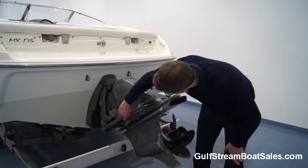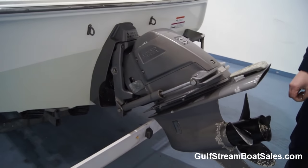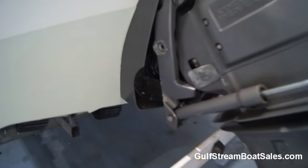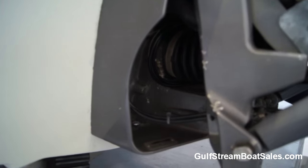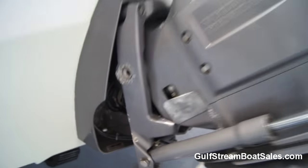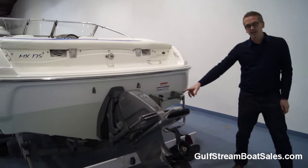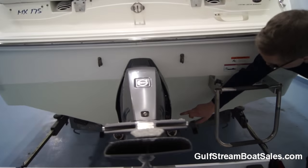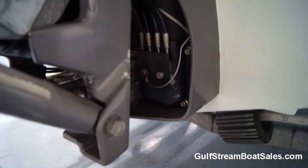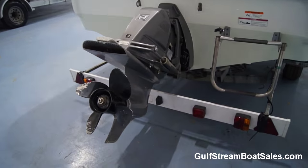Looking at the seals, you always want to check that the seals on the trim rams are good, and they're both nice and dry. There's no oil leaks or anything from there. And having a look at the bellows, they're nice and pliable as well. You've only got two bellows on a Volvo drive, and they look to be in good condition. The trim motor is mounted externally, it's in perfect shape. You can see that around this side actually. All the little connections and hoses and things are all nice and clean. Mechanically this boat looks to be really good.